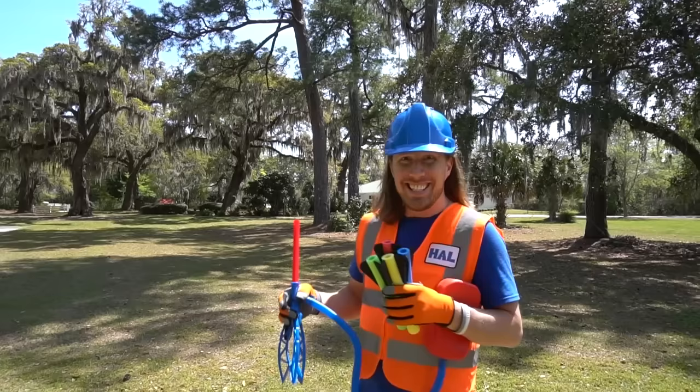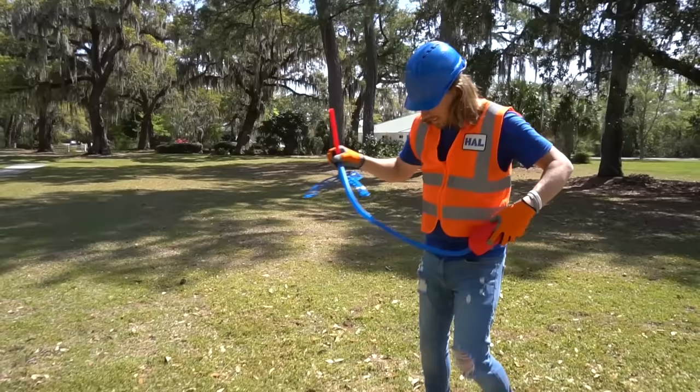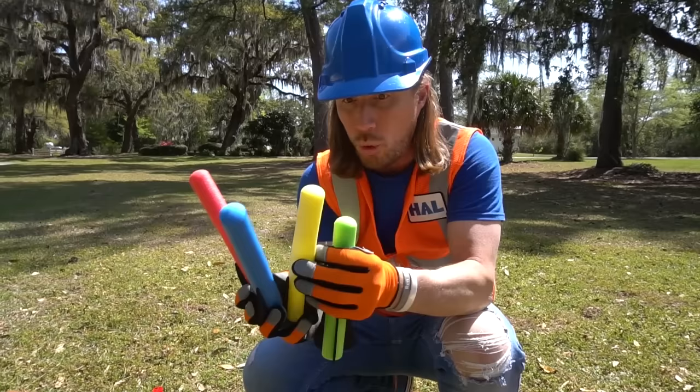Oh, wow. This looks like the perfect spot to test out the rocket launcher with these awesome rockets. Oh, here, let's drop those down there. Let's open up the legs. We got one, we got two, and three. Oh, let's see. We gotta set it up really nice and steady there, just like that. Oh, now let's test out these rockets. We've got four different ones. We got a red one, a blue one, a yellow one, and a green one.